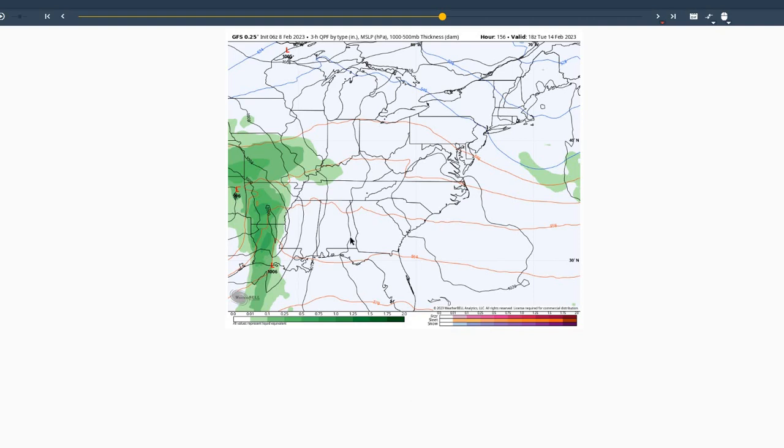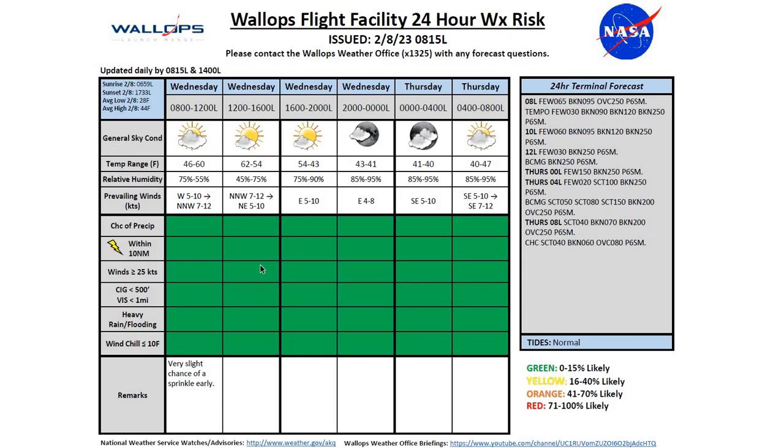So taking a look at our 24-hour terminal forecast, green chart across the board today, good conditions in general. As I mentioned, a very nice high at 62 degrees. Tonight we'll see a low around 40, and those highs and lows for today and tonight are about 10 to 15 degrees above average. We'll see northwesterly winds 7 to 12 knots, becoming northeasterly in the mid to late afternoon hours. Then we'll see a light easterly flow during the evening hours, and by tomorrow morning southeasterly winds increasing to about 7 to 12 knots by 8 local on Thursday morning.